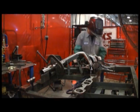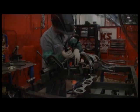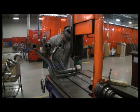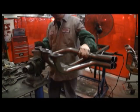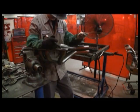Once the tubes are all marked, the fabricator can then tack weld the flange to the pipes so that he can bring them to the bandsaw. We bandsaw our headers by hand, and it is up to the fabricator to make sure that they are cutting your headers at the perfect length. After the headers are cut, they are ready to be welded.